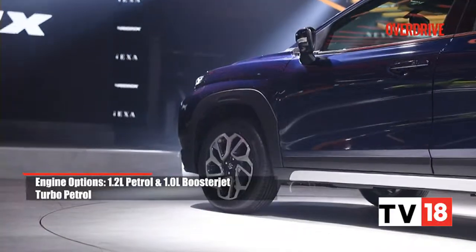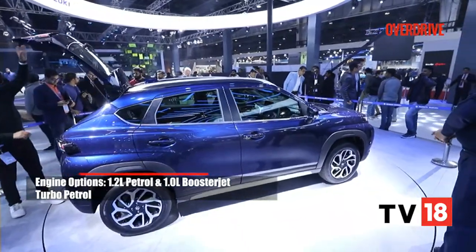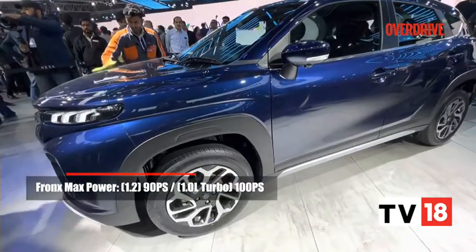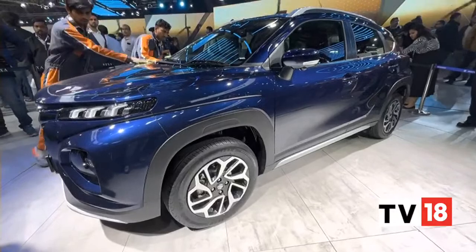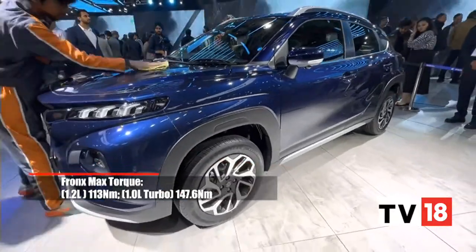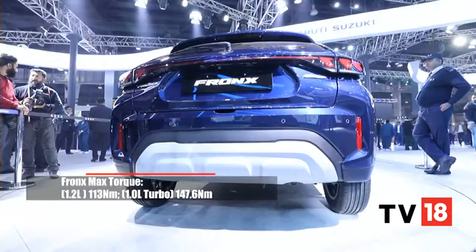At the base is a 1.2 liter petrol engine that puts out about 89 PS of power, and the top end is the Boosterjet engine. We've seen that in the Baleno RS in the past. Is the 1 liter turbocharged engine, and that puts out about 100 PS of power. But the turbocharging also gives it better torque. It's 147 Newton meters of torque. So that additional torque is something that might attract a lot of people.